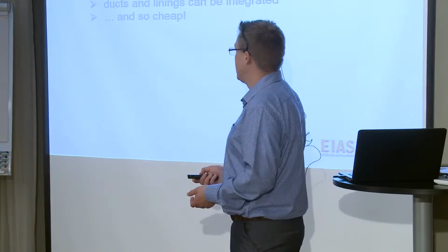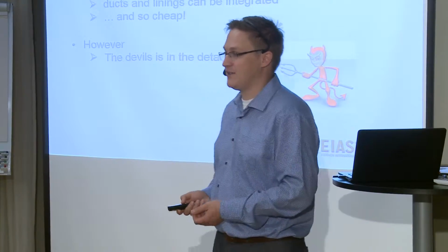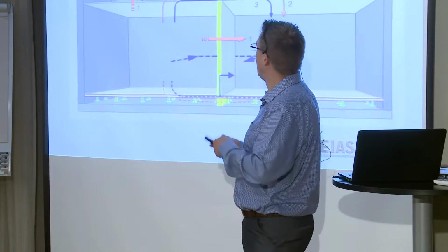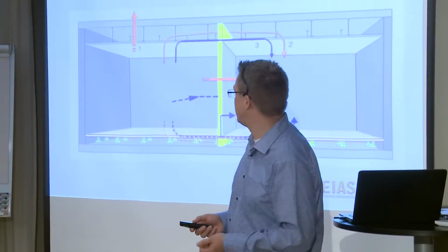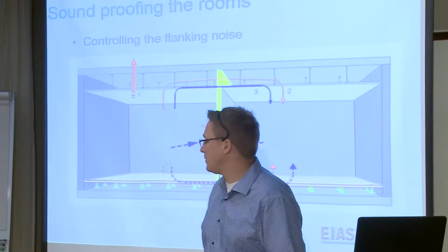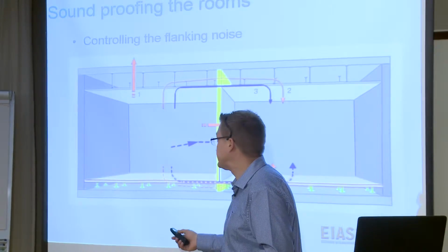But if you use such a system, the devil is always in the details, like a lot of things in life. And acoustically, you need to be very aware about air tightness and leaks. Leaks, also flanking noises are very important. And especially in our case, the ceiling was a very delicate construction. So we really wanted to avoid perforations of the separating wall.